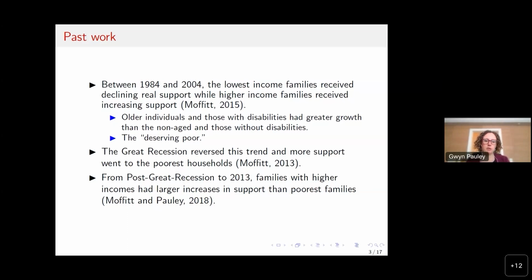During the Great Recession, this trend was reversed, and we saw that more support actually went to the poorest households. If you remember back in 2008 to 2010, there was a large increase in SNAP and TANF. And then after the Great Recession, we saw this trend reverse again, and families with higher incomes had larger increases in support than those with the lowest amount of income. And so here, the widening of that gap was actually an increase in inequality in the social safety net. Next slide.